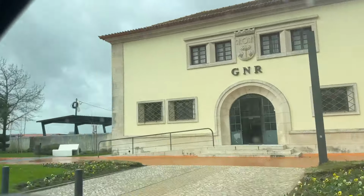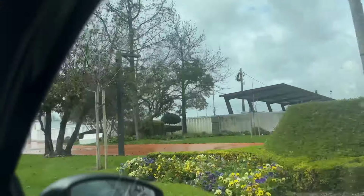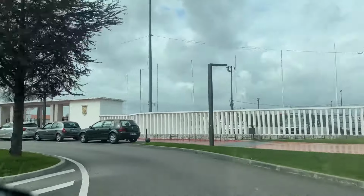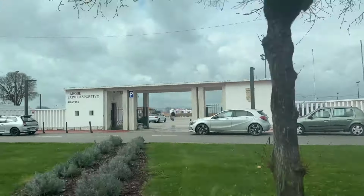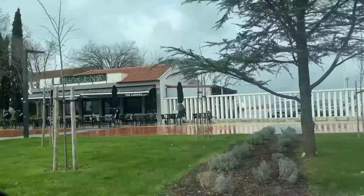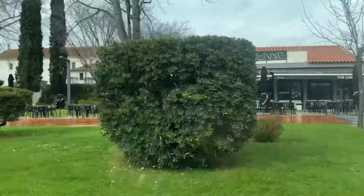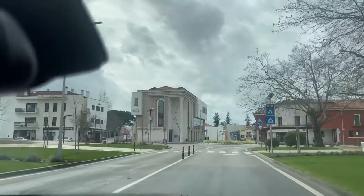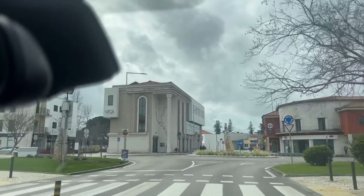So you can see some old buildings. That's GNR, that's the police station basically. And so the market's kind of behind that wall there. Yeah, right in there, and it's obviously not happening today. That's a little cafe that's quite well known in this area. So this is coming into the central part of Cantanhede.